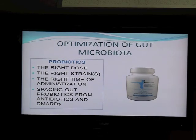All right? And you need to talk to a physician, whoever prescribes you all these things, about how to administer these things, because otherwise you'll be taking probiotics and won't see any effects, not because they don't work, but because you use them in the wrong way.